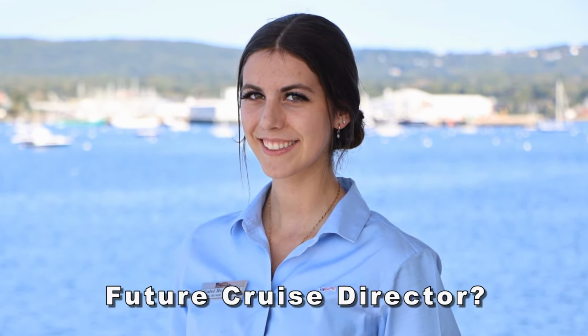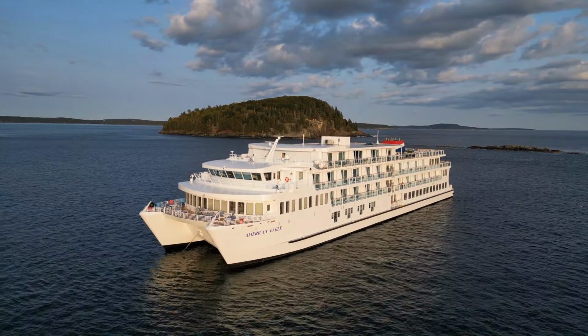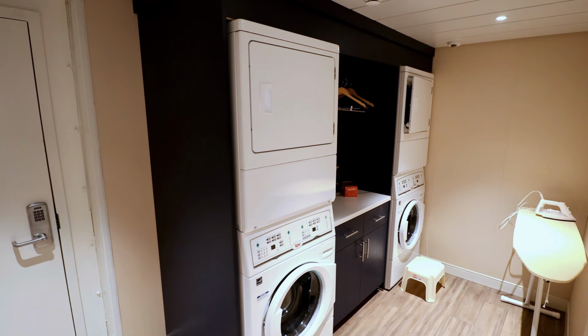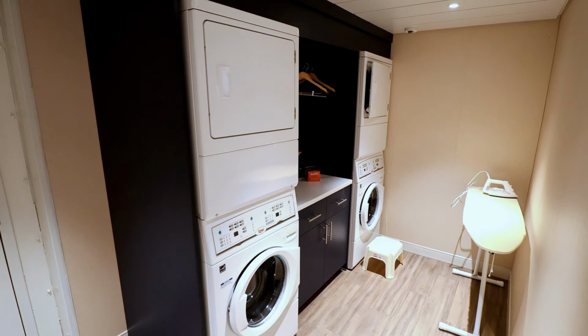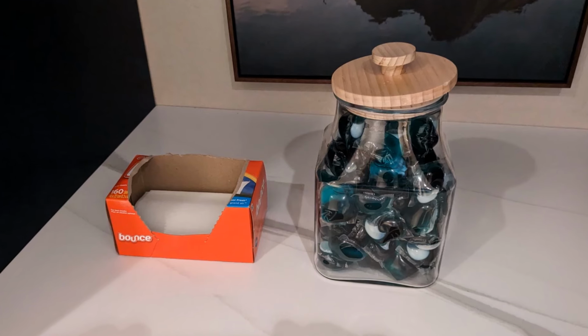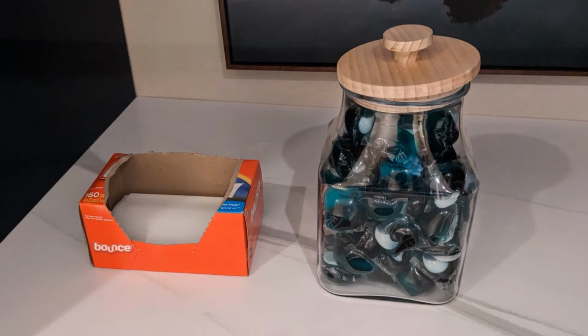I was so glad to see that they recognized her brilliance, promoted her, and put her on their brand new ship. And rounding out our tour of American Eagle, I want to show you the passenger laundry facility, which is very well hidden on deck 1, just around the corner from the reception area. All passengers are welcome to use these self-service washers and dryers, and of course, there's no charge to use them. ACL even provides the soap pods and the dryer sheets.